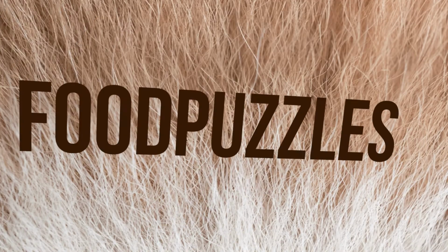Tip 5. Food puzzles. Especially if your dog gobbles his food, then food puzzles might be the answer. So you have two kinds. The one is mobile and the other is stationary. Mobiles are things that roll around and your dog has to get moving. So that's good for his exercise. There are holes in there and you can adjust the holes. Only put dry food in there though.